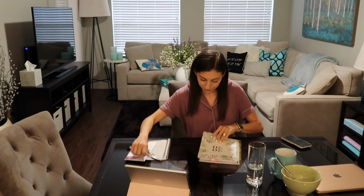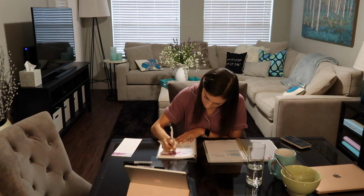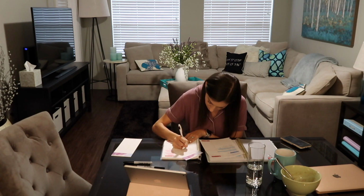So once I'm done with my computer time and catching up on some emails, then I am just going to grab my calendar and my to-do list, plan out the day, check in with the week, and all of that stuff.